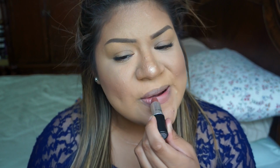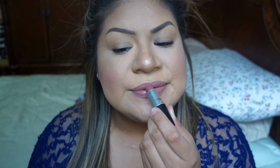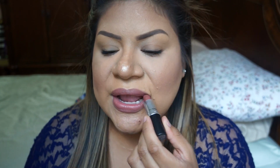I'm going to be using MAC Spirit. Shout out to Maria. I went to New York and I was like, what lipstick are you wearing? And she's like, Spirit, oh my god, it's such a nice like everyday color. I feel like it looks better on her, but I definitely love this color. So I just like love how like everyday nude it is. It's not so nude, it's a little more like mauvey brown.